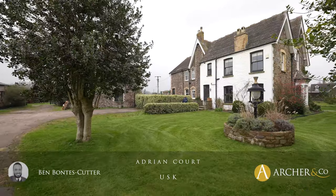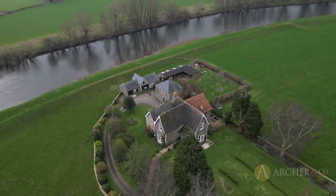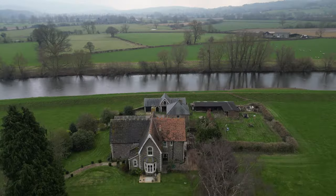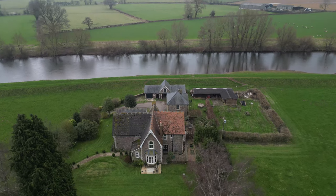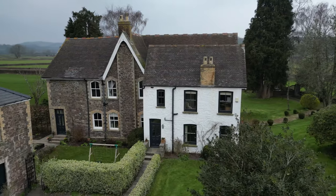Ladies and gentlemen, welcome to Adrian Court, a fantastic detached home on the outskirts of Usk, built in 1870. Let's take a look inside and see what it has to offer. The property is situated approximately 1 mile from the centre of Usk and sits on the banks of the River Usk, enjoying spectacular countryside views.